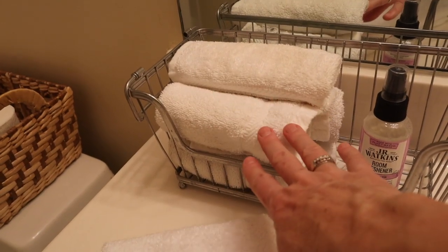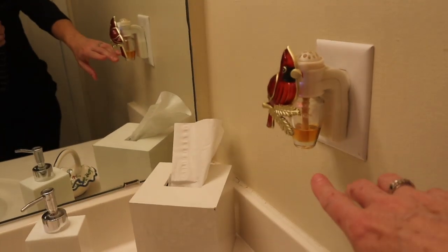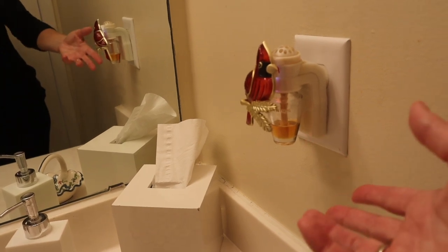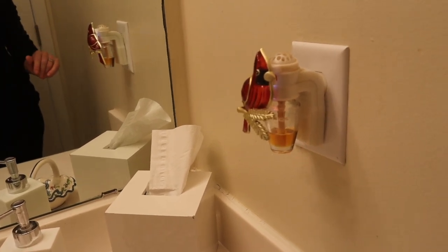She's got fresh washcloths, a hand towel, and then a nightlight is a great touch, especially because when you wake up in a place that isn't your own room, it's easy to not remember where the bathroom is. So super nice. And I have this little cardinal nightlight from Bath & Body Works that she actually gave me as a gift, and it works really well in here.